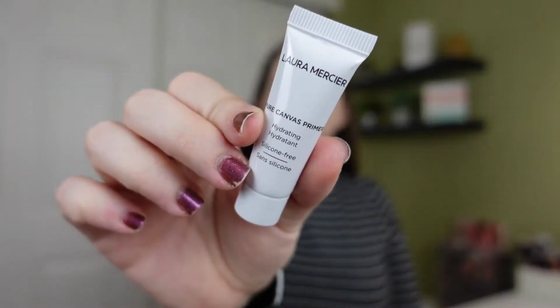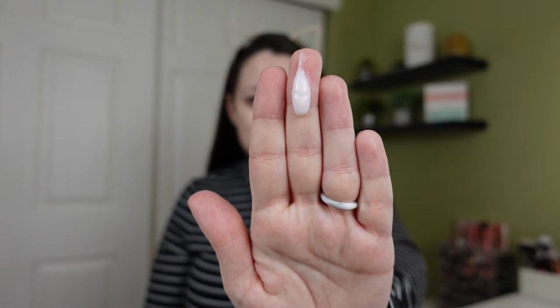So we will be starting off with product number 1, which is our primer, which we landed on number 5, which is a little sample I got from Sephora. This is the Laura Mercier Pure Canvas Hydrating Primer. It's so tiny. Like, obviously something I easily could finish up. So that's the consistency of this primer.